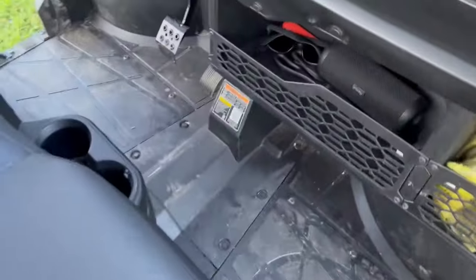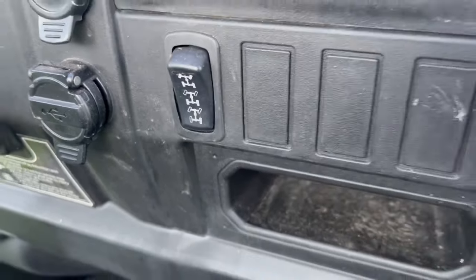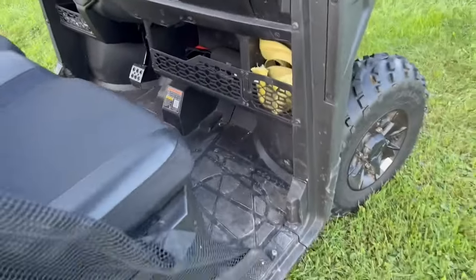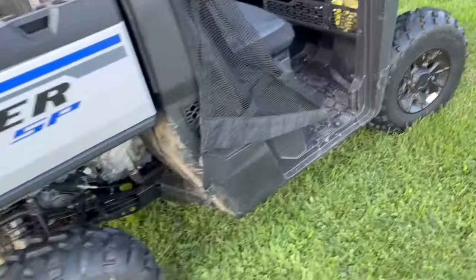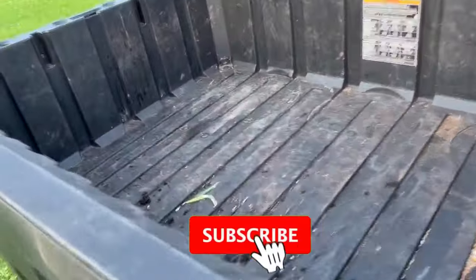And then for normal everyday driving around the yard and around the property, you can use the most bottom setting for the slip clutch back there, that allows you to just drive easier on concrete and things like that. But overall, this thing has been a beast.